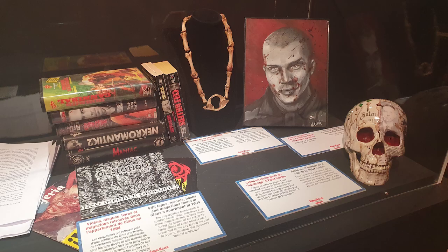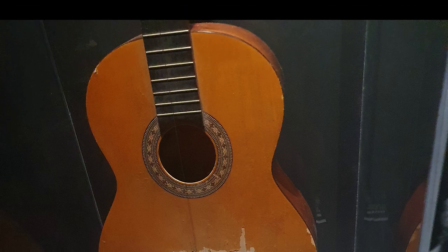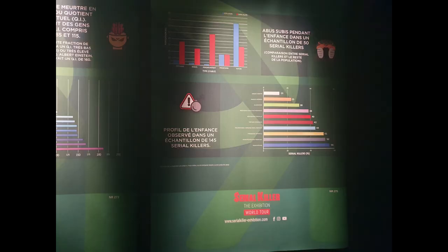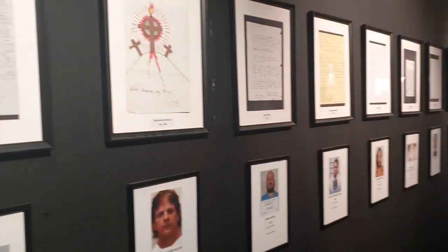Towards the end, there is also a room dedicated to death row and the death penalty and different types of death penalties. So the electric chair, the gas chamber, death by lethal injection. And it's very interesting because they also show you what countries have legalized the death penalty, which ones have used it the most. And it sparked a really cool conversation between my friend and I about the ethics behind the death penalty. But all in all, I loved this expo.